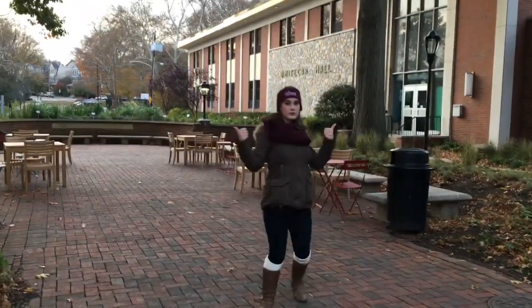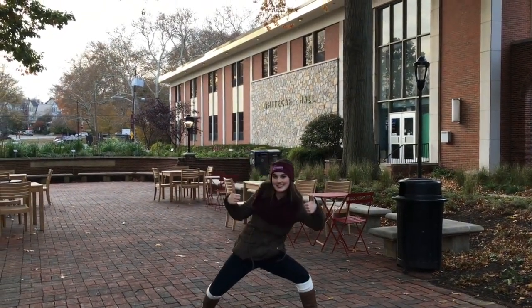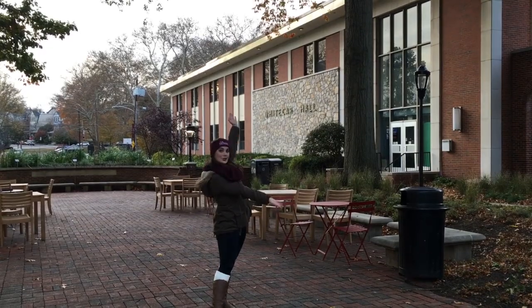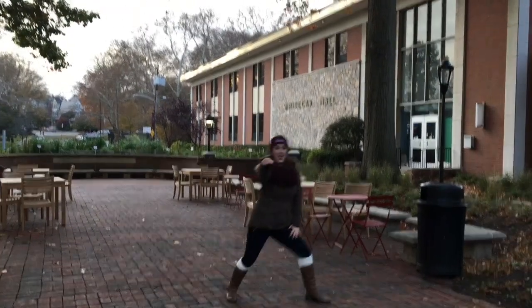Okay, so over here is Whitaker Hall. This is the house of the Student Academic Advising and the Shack, otherwise known as Student Health and Counseling.